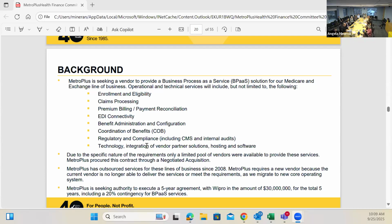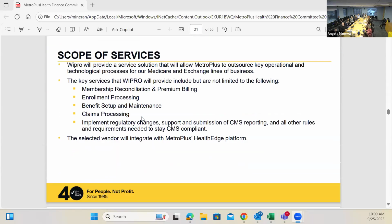And Wipro was awarded the contract. Wipro will provide a service that allows MetroPlus to outsource key operational and technological processes for Medicare and exchange. They will provide member reconciliation and premium billing, enrollment processing, benefit setup and maintenance, claims processing, and any regulatory changes.